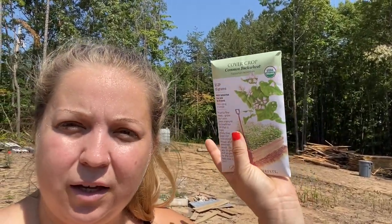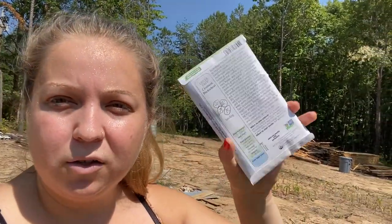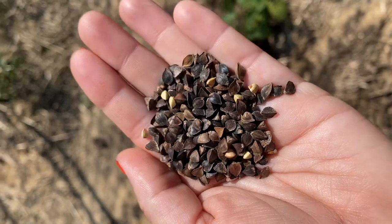I bought a bunch, this is a big pack. If you get some seeds from Botanical Interest, they're usually a little smaller than this. So this is supposed to seed 165 square feet. Our beds are about 48 feet by 3 feet, which is a little bit less than 165 feet. So I'm just gonna try to sprinkle this whole packet on this row.